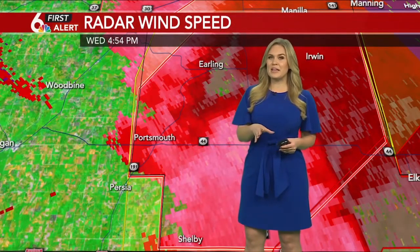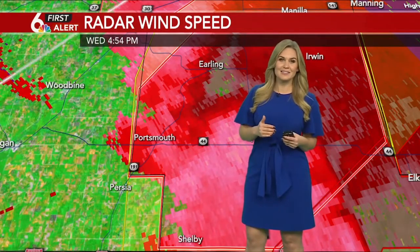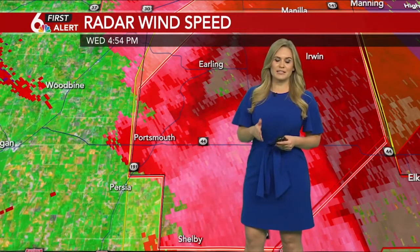And Mallory has been keeping an eye on how things are looking behind this line of storms. She has another report for us. How are things looking out there?